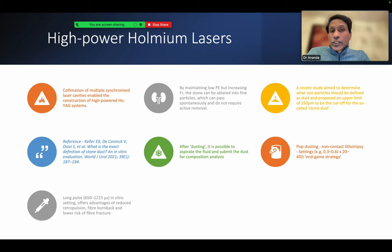And there are some studies which said that if you're able to dust the stones up to say 250 microns, then there is no need for any active removal. A good wash intraoperatively and good water intake and hydration by the patients postoperatively is enough to clear. How to be confident that the dust particles we created are less than 250 microns? The commonest laser fiber I use in my practice is 200 micron. So I can compare the stone fragments produced to the tip of the laser fiber. It's a very easy comparison to see whether we have dusted the stone adequately.